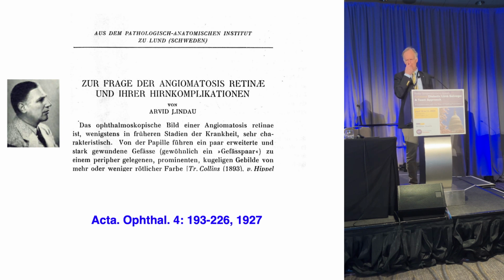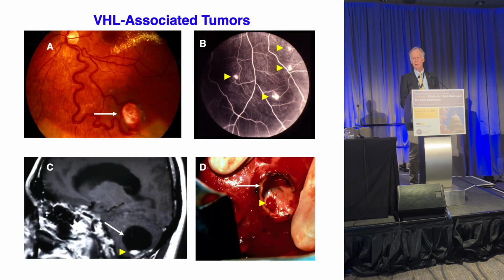Now, Lindau was really one of the heroes of this story for many reasons, because Lindau appreciated that these retinal lesions were simply the tip of the iceberg and were often associated with other lesions. So in the upper left here, I'm showing you the fundoscopic view of a patient with von Hippel Lindau disease. Here's the optic nerve, of course, and here's a retinal hemangioblastoma. It's easier to appreciate these lesions, especially when they're small, if you inject the patient with a fluorescein dye.